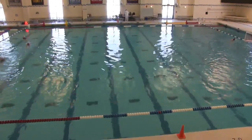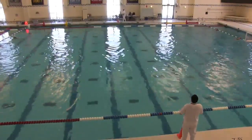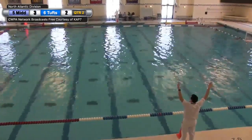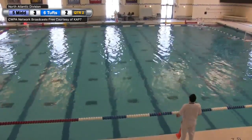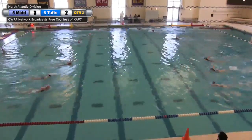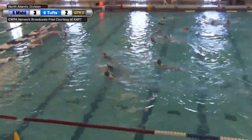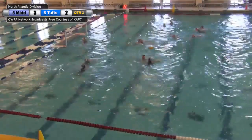Players are getting back in the pool, getting ready for our second period. Right now, it's the host Panthers of Middlebury up 3-2. Middlebury in dark going right to left, Tufts in white left to right. Middlebury, in its three contested games this season, has scored double figures in all of them. And it's the host Panthers winning the sprint, going right to left, looking for its first multi-goal advantage.